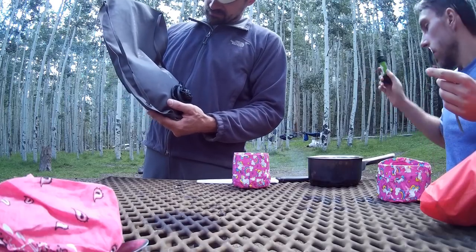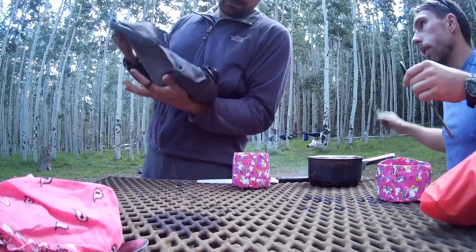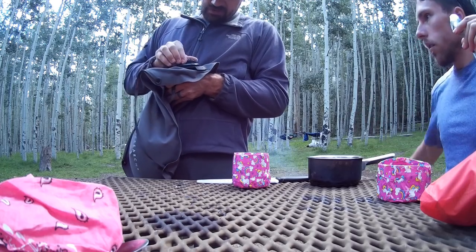10-liter MSR Dromedary. I use this a lot. Benefits being small, I consume less. It's a good bag. Or so they say.